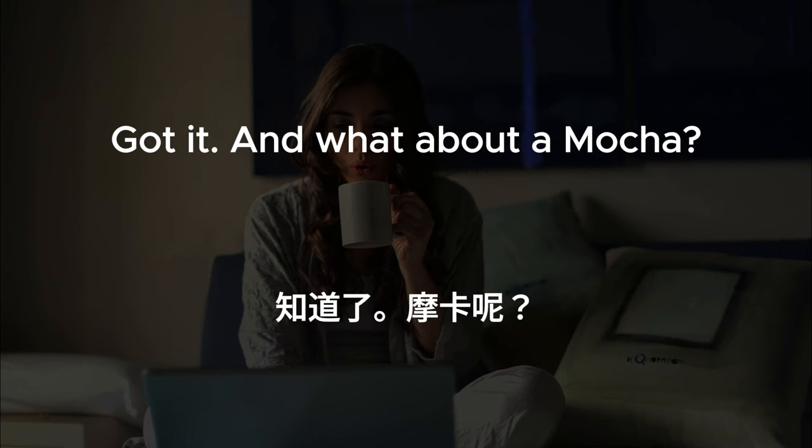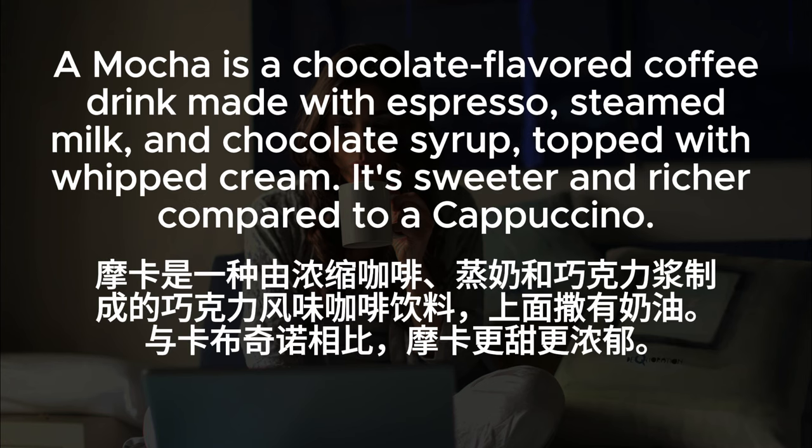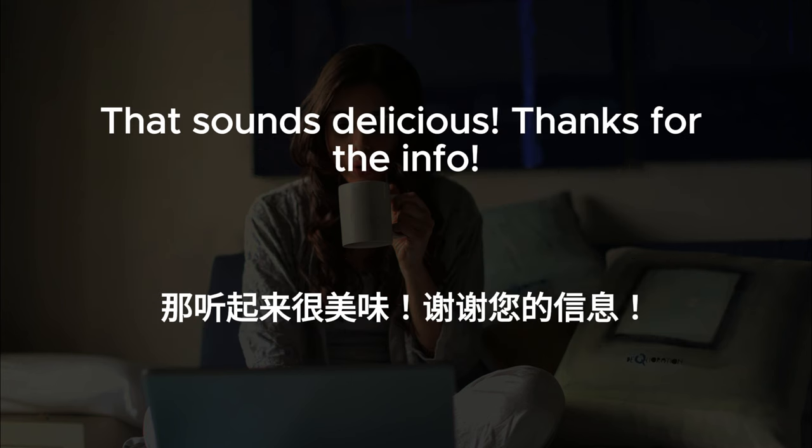Got it. And what about a mocha? A mocha is a chocolate-flavored coffee drink made with espresso, steamed milk, and chocolate syrup, topped with whipped cream. It's sweeter and richer compared to a cappuccino. That sounds delicious. Thanks for the info.